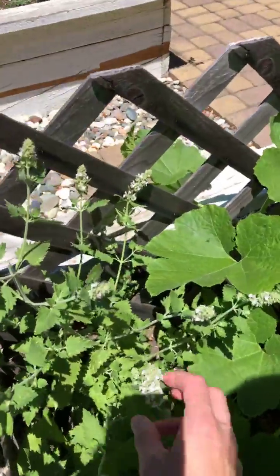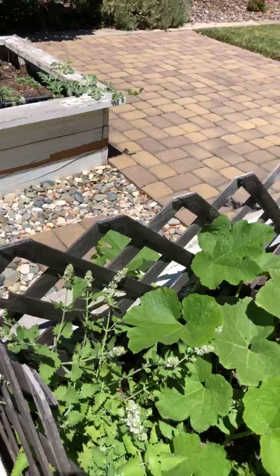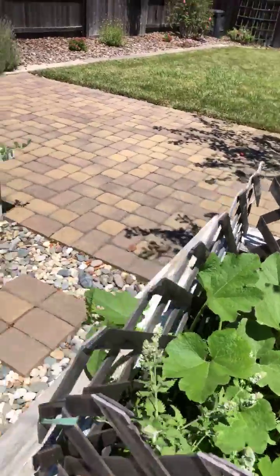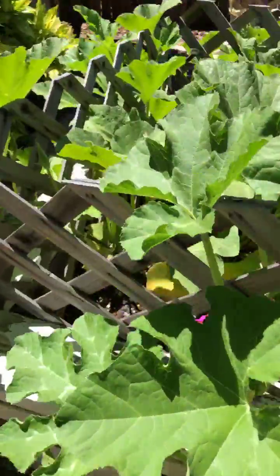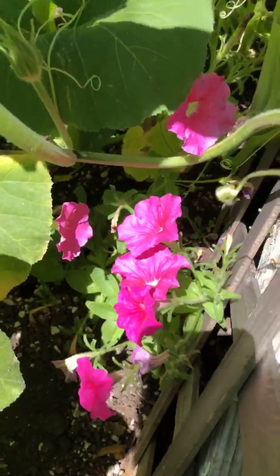This is a volunteer catnip, and actually it totally smells like weed, which is hilarious. It's the strongest smelling catnip in the world. Every year I have a volunteer catnip plant in this bed, and we don't know where they come from. I also have some volunteer petunias from when I first moved in. These guys hanging out in here, if you can see them.